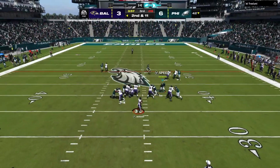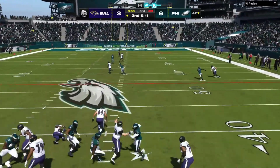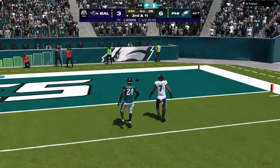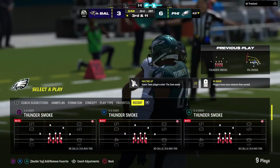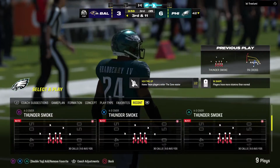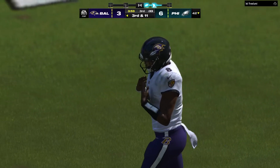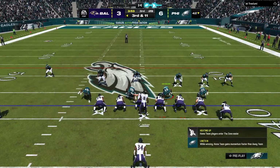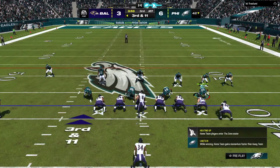On 2nd down, Jackson. That's going deep for Bateman. And that's going to be incomplete. Good effort there trying to take a shot, but it's 3rd down. Well, you got to think that sooner or later they're going to hit one of those, but the coverage has been excellent thus far, and it was again on the last play.